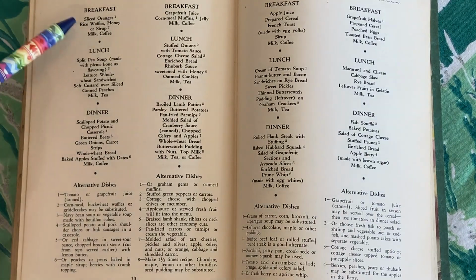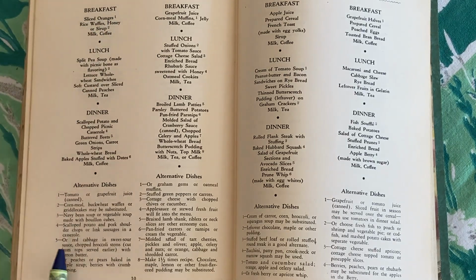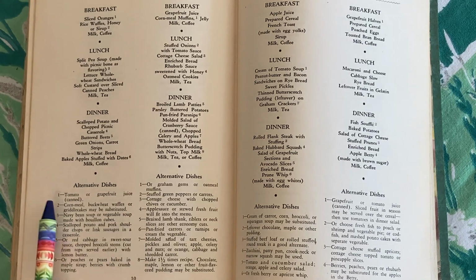And you'll notice next to a lot of the dishes are little tiny numbers. On the bottom is a key. These are alternative dishes to those little numbers. So where it says sliced oranges, number 1, you come down here to the key. Number 1, tomato or grapefruit juice can be substituted for your sliced orange.